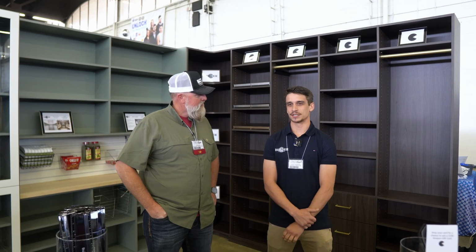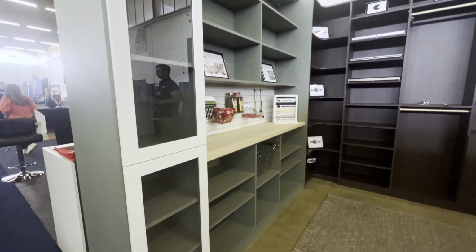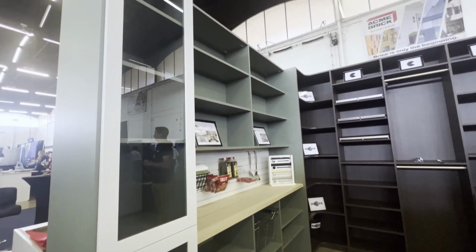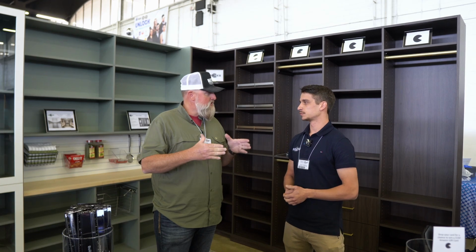So our business is built around providing custom closets in a seamless fashion. What we've noticed real quickly is that closets get neglected very often in the build process, but it's something that customers and buyers love. Would you say that one of the misconceptions is that a lot of people steer away from it, thinking, oh, that's going to cost me a lot of money?